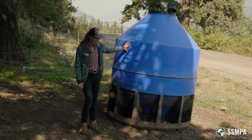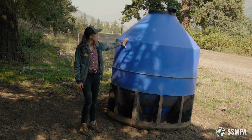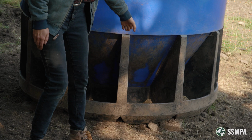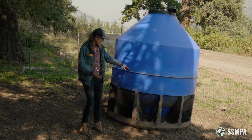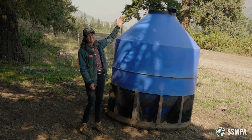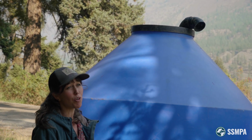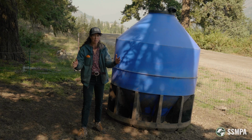This is our mobile hog feeder. It's got some pros and cons. It's nice because it holds a whole tote of feed, so you only have to fill it every so often, as soon as they run through a whole ton. And it's got a kind of small outlet at the bottom so that they don't waste a ton of feed. The cons are that it does get wet, the feed gets kind of stuck in there, and you have to have the machinery needed to be able to get the feed all the way to this high top.